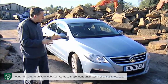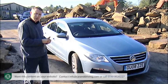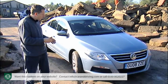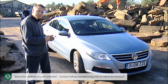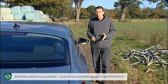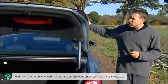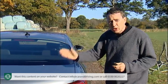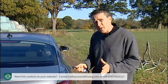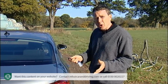In fact, the unique steel body of the CC is 31mm longer than that of the ordinary Passat, the difference almost entirely being made up by changes to the front and rear overhangs. Now, you might think that this would offer up a bonus in terms of rear luggage space. Now, in actual fact, the sloping rear deck reduces luggage capacity by about 40 litres. Mind you, at 532 litres all in, it's still more than you get in a traditional coupe.